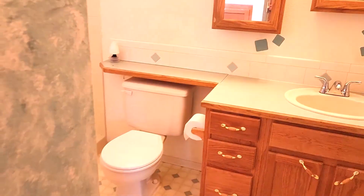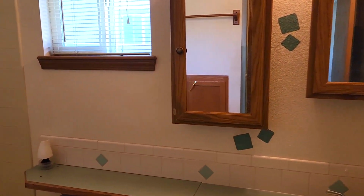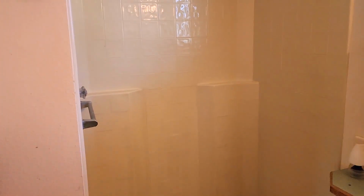Carpet needs to be stretched. There's no shame in that. I just had ours stretched, and it made such a big difference. Okay, so what do you think? Fix and flip category?